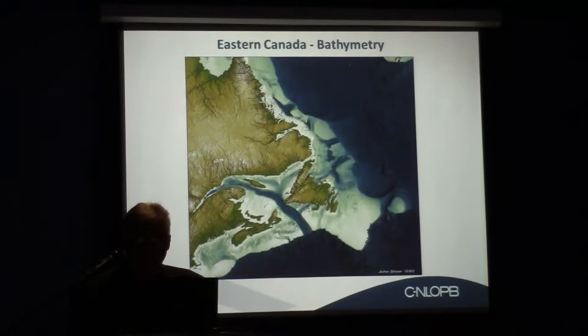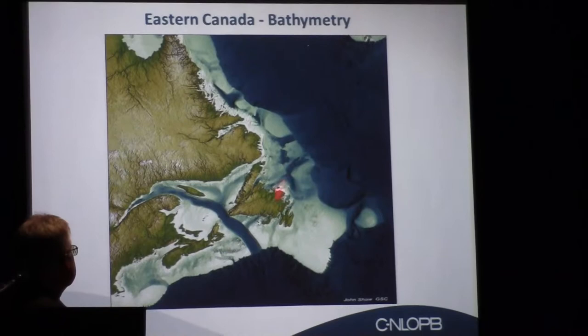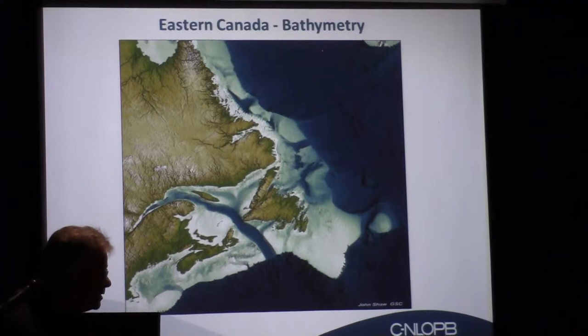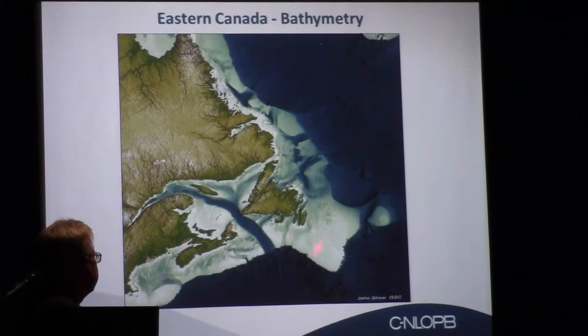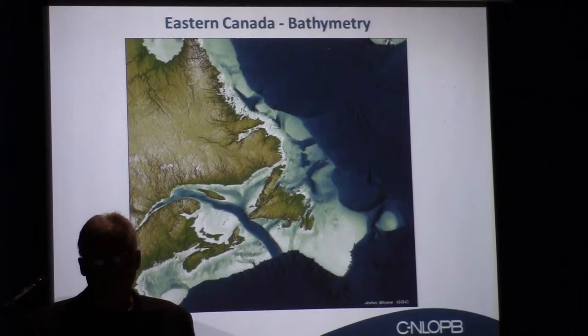This is a modern map of the Grand Banks, and this is a vast area. It's like 2,000 kilometers from the tip down here up to the tip of Labrador, and about 1,200 kilometers across. You can see some of the portions here: the French Gap, the Grand Bank. The white areas are the continental shelves. The break over here is about 200 meters. So we get a vast area.